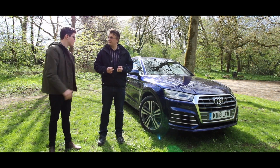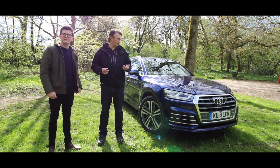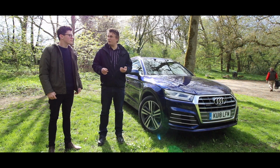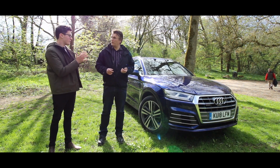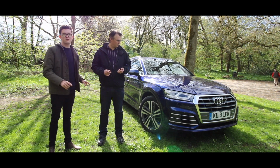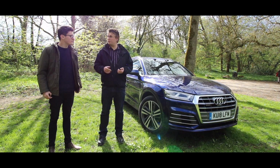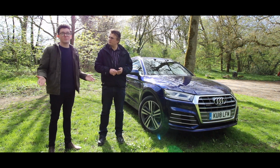Overall it's been a very impressive car for us. It's quick enough, it's economical enough, and it's a pleasure to drive. The only thing worth mentioning is this one is £54,000, but they do start from just under 40. It's also very family orientated and it's pretty safe as well, isn't it? Yeah, it's Euro NCAP Safety 5.